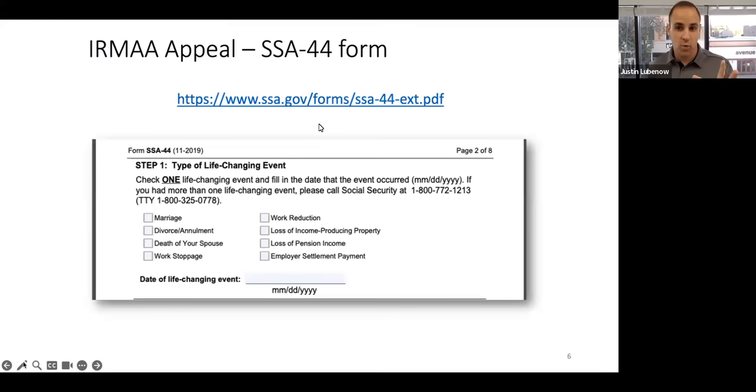But this is the form that you would use if you're going to have a work stoppage or work reduction. You put in the date of the event and you put in your projected income for the following year, and you submit this to Social Security when you get that IRMAA letter. And they basically just take your word for it, and they'll drop you back to the correct bracket based upon your projected income after the life event. So like I said, we've got another video that explains that appeal process in more detail. I'll link to that here so you can see that if you'd like.